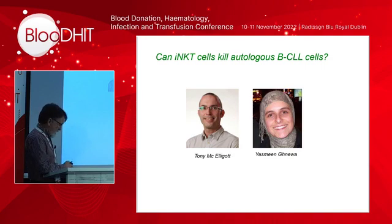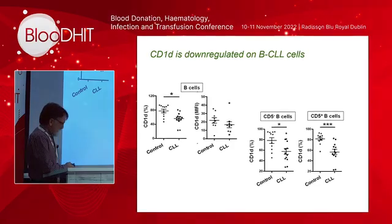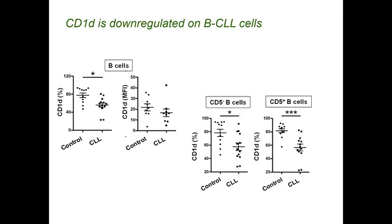And this was work done by another PhD student that was co-supervised by myself and Tony McGilligan. And Yasmin set out to find out, can NKT cells kill autologous chronic lymphocytic leukemia, CLL cells? And she looked at a few things, and one of the first things she found was that they didn't kill very well. And one reason might be, well, CLL cells, or B cells in general, from patients, had lower levels of CD1D on their cell surface. And this is showing a lower percentage of B cells express CD1D, and of the ones that did, the intensity of expression was very low.